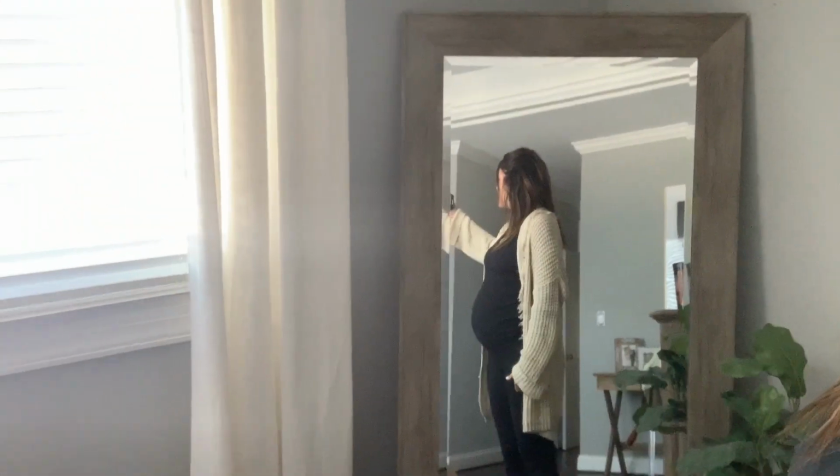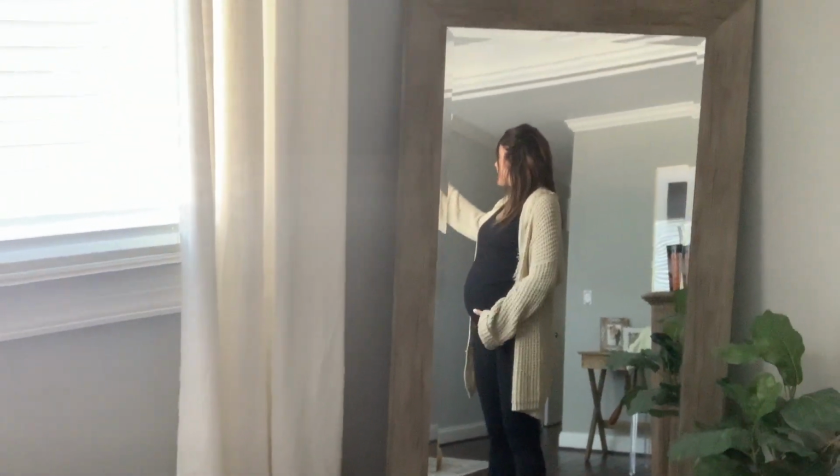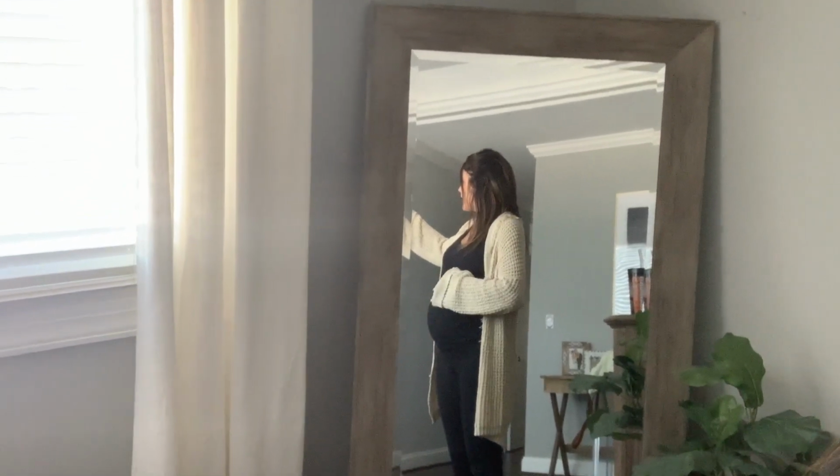but I have also a 32-week appointment today. I'm 32 weeks. Let's see if you can see me in this. Yeah, I'm 32 weeks today. There I am. So we have 8 weeks to go and what seems like a lot to do, but I don't really think we have too much to do.